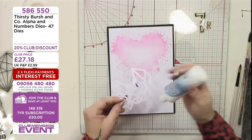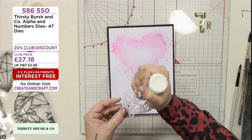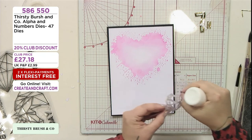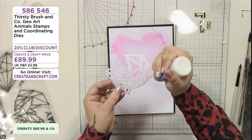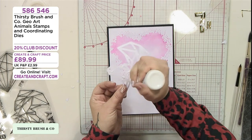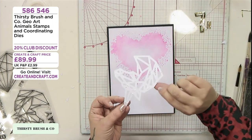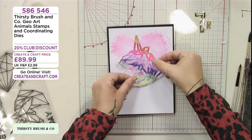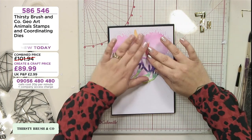So we've got the heart. Let's pop the unicorn on. And even though it's really detailed, you've still got plenty of room for your glue, so it's not so detailed that you think, oh my God, I'm going to end up in a right mess. I just put a few little blobs here, there and everywhere. There's room for your blob. That's gorgeous. A heart and a unicorn.